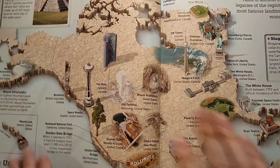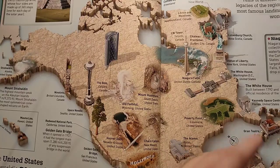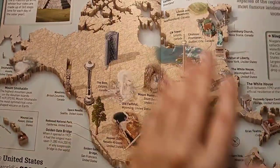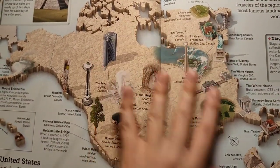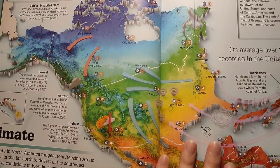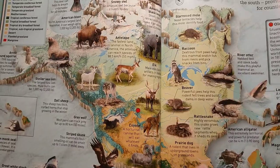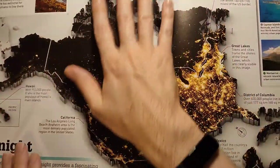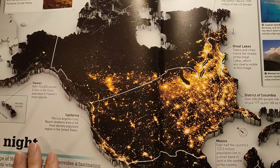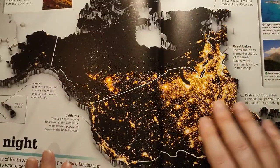So let's get started looking at these maps of North America. We've got a couple to get through. This one here on famous landmarks, then one on climate and wildlife, and the very beautiful at night picture. So we'll leave that one to the end, just before you fall asleep. How's that sound?